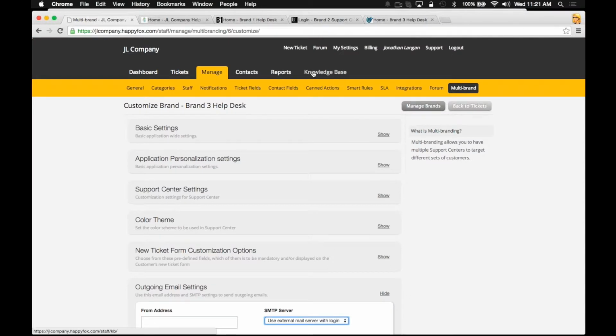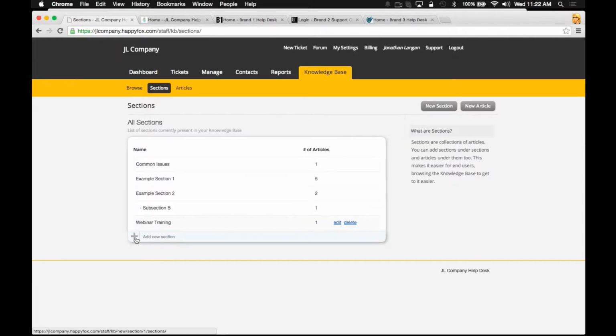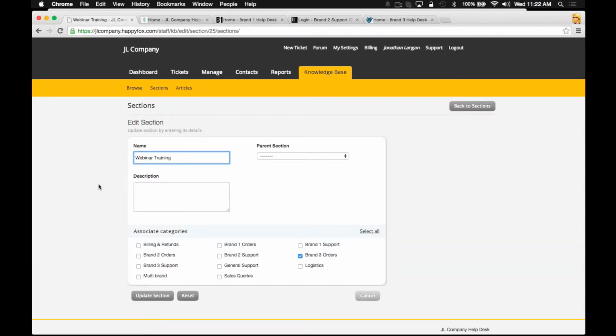I'm going to click on this knowledge base tab where I can create knowledge base sections which house my knowledge base articles, and then I could create some knowledge base articles, okay? So I could just click on this sections button here, and I could create however many sections I want, or subsections, as you can see here. I've already created one for brevity's sake. Let me just edit this so you can see what it looks like.